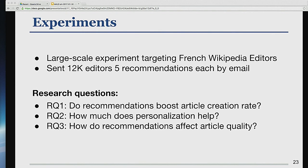And to answer this question, we ran a large-scale experiment in French Wikipedia. So we want to make French Wikipedia more complete in this case. And we contacted 12,000 French-speaking Wikipedia editors by email, and we sent 5 recommendations to each of them, so recommendations of articles to create. And the easiest way to create a missing article is to just translate it from another language.